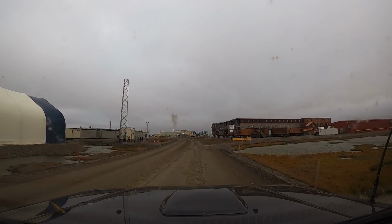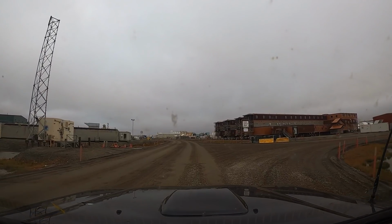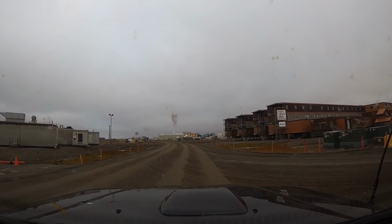Dredge. Yeah, which we didn't get to see because it was on private property. We drove around in awe of this strange place. We took every road we were allowed, just looking at everything.